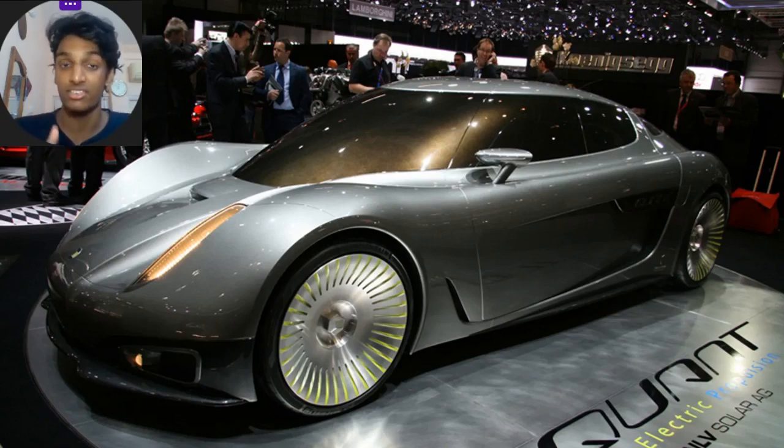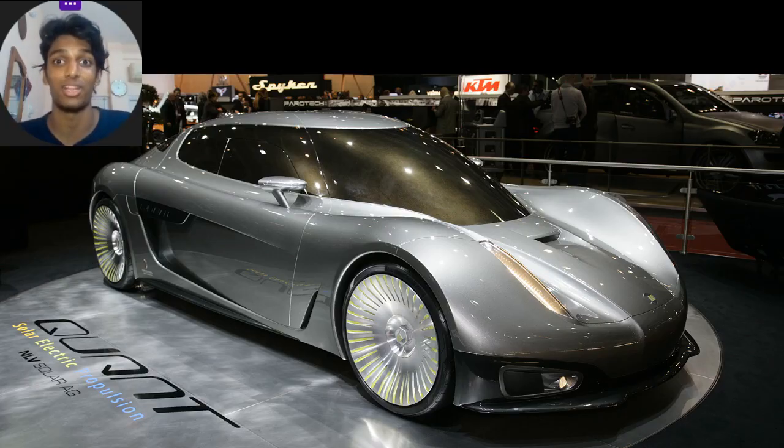the FAES system, i.e. the flow accumulator energy storage system, as well as the complete thin photovoltaic solar coating on every single body panel to give it solar power, and of course keep it completely all electric, and it should look like a complete car from the future. And by the looks of it, it definitely lives up to that statement.